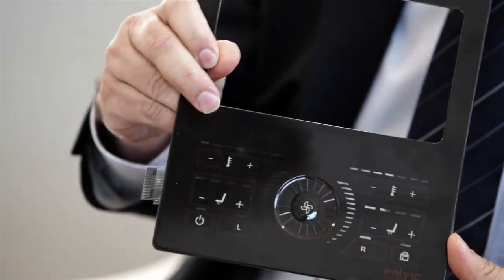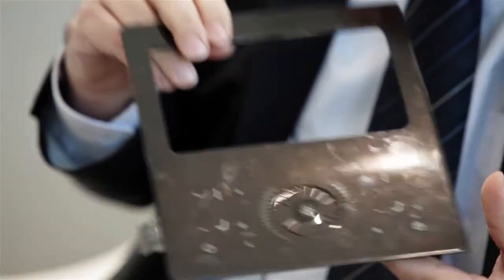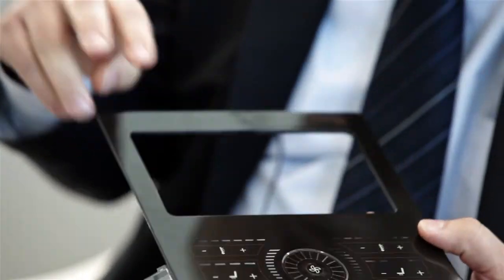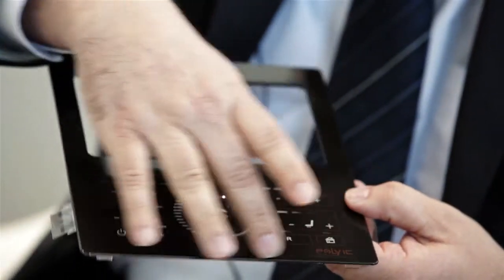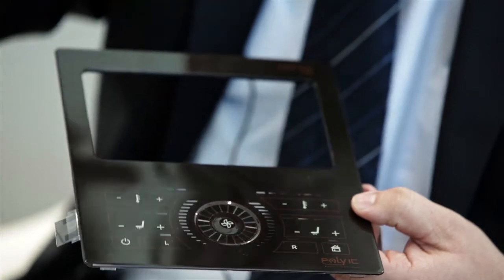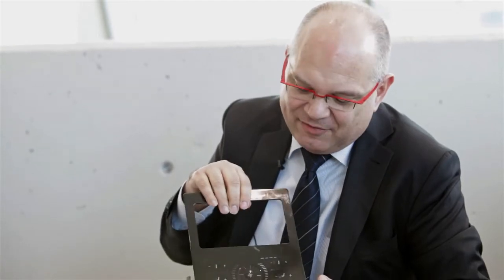This is actually a device which is made by injection molding. This is a typical way to do surfaces for the automotive industry. So it is a plastic part. And of course, for this plastic part, until now, what you do, you have a decoration on front. So this is plastic, but it has a decoration in front which makes it look very nice. But what can be done now, and that is really something which is enabled in a new way, is that in the same moment as this plastic device is produced, it is also touch enabled.